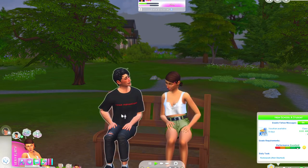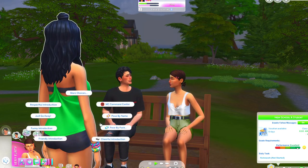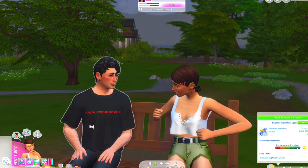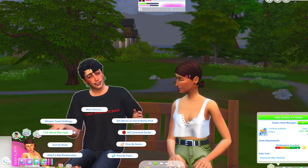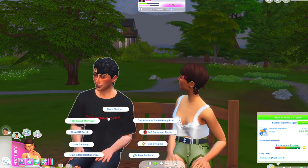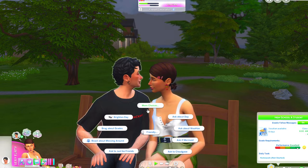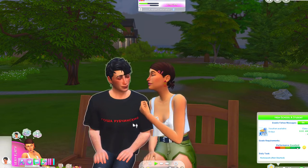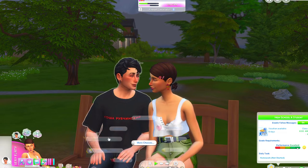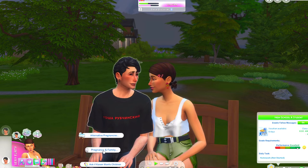What the heck is going on? And they're both so flirty. Can you go away? Random NPCs really be upsetting me. I can't believe they moved on so quickly. Holy crap. He literally showed up and was like, yeah, we should totally get married one day.